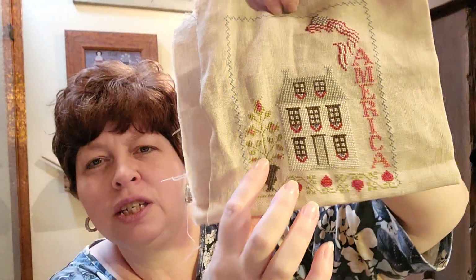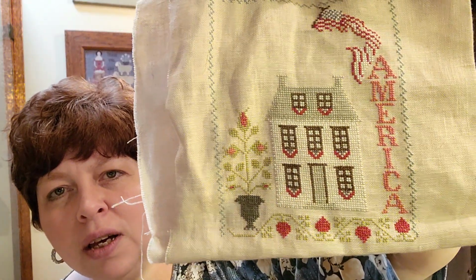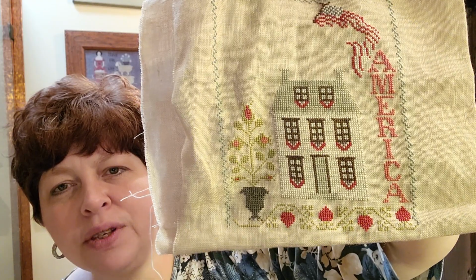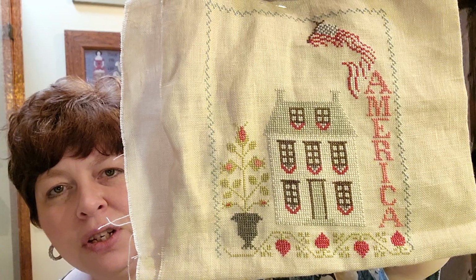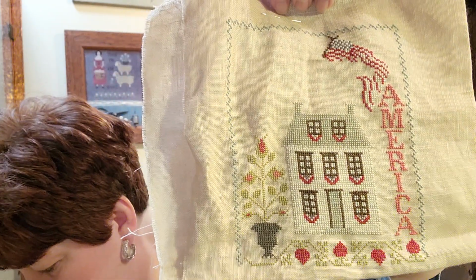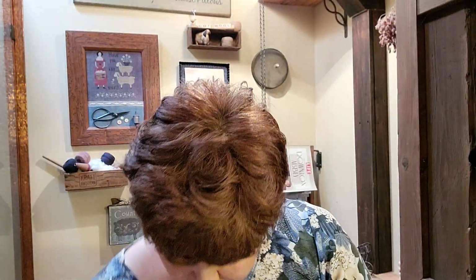I had done the house just to the top of the door, and so I was able to finish putting in all of the house. And I did the windows. So I just have to do the eagle on the top, I think, and a few little stars and whatnot. So that one's pretty close to a finish.